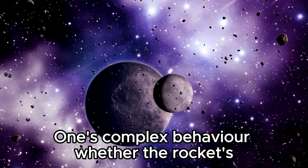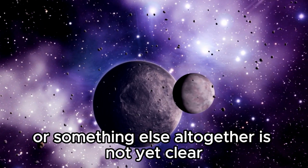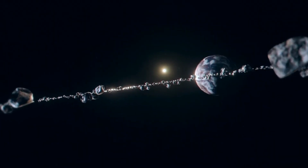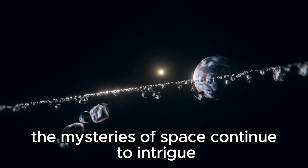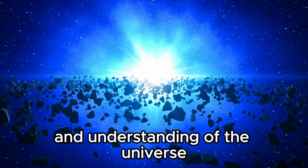Whether the spacecraft's oddity is due to a technical glitch, cosmic radiation, or something else altogether is not yet clear. But one thing is certain. The mysteries of space continue to intrigue and inspire us, fueling our ongoing quest for knowledge and understanding of the universe.